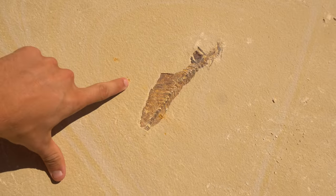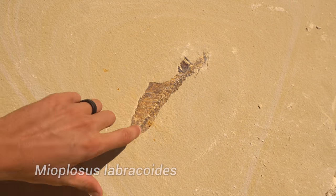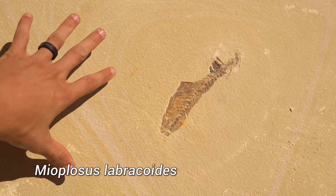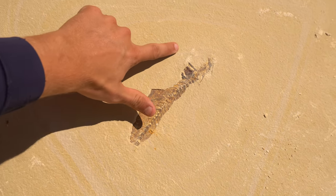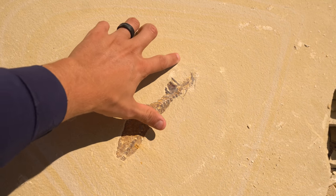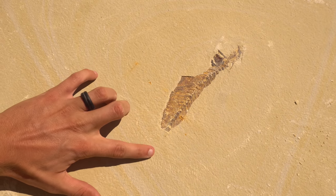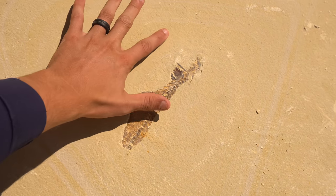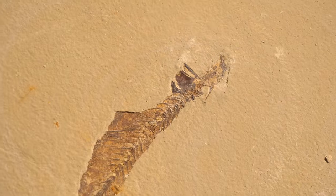Now this is exactly how you want to find a fossil fish. This is a Mioplosus covered with a thin layer of calcite. It's calcium carbonate rock, limestone. And we can tell that it's got a gaping mouth, which would be really cool if it had aspirated and swallowed a fish and died on it. But everything underneath this is going to be really well preserved, and Joe's going to prep it out and make it look beautiful.